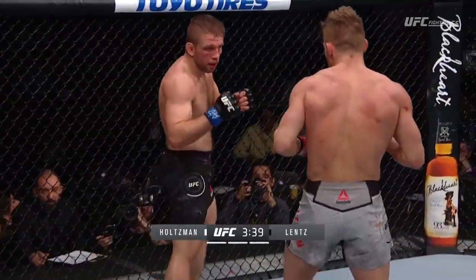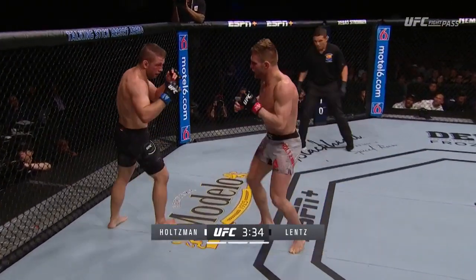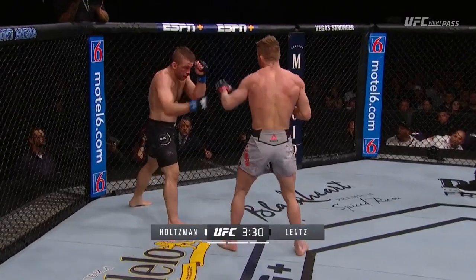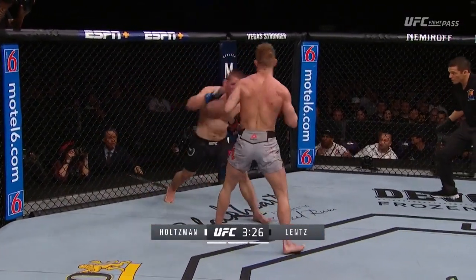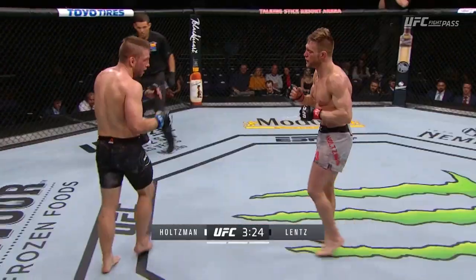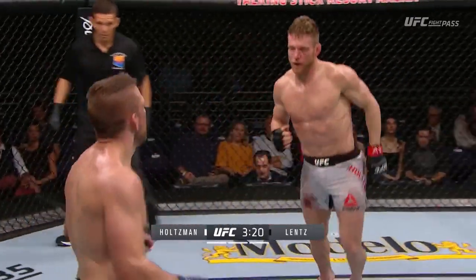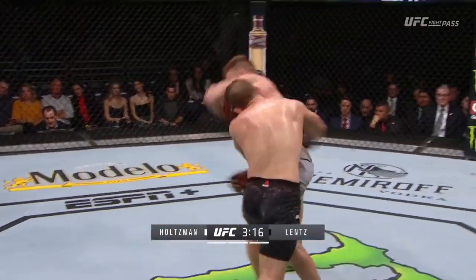Beautiful combination. He's been landing that. Holtzman eats it, acts like it's nothing, but that was a nice 3-4 punch combo ending with the kick. Oh! Heavy left hand. Lentz seemed to eat that left hand without much issue, but the power shots are raining down now from Scott Holtzman. I mean, Holtzman almost forces a hockey match here. You see, they look like they're on skates in there right now, facing each other, and they're just brawling it out. I mean, Holtzman likes to stay at that range.